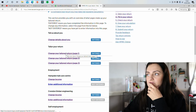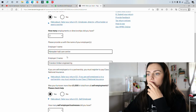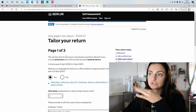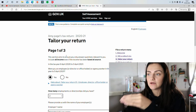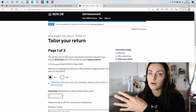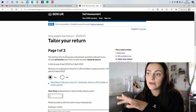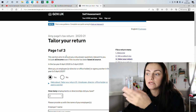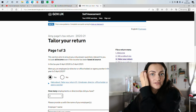Then there is this tailor your return. What you do here is, obviously I had multiple jobs in this year, so I had one job while I was doing the cakes and then I quit that and had another job later on. So you have to put those employments in so that it can work out how much tax you owe, because it's likely, and that's what I did, I was on emergency tax, so I paid tax for those jobs. I probably paid too much because I was on emergency and I shouldn't have paid that, and it will work it out and let you know whether you paid too much or whether it just balances out.